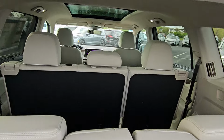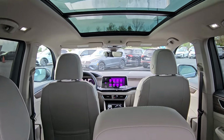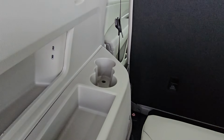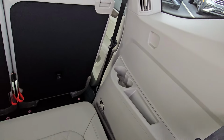Here's a look through from the back to the front. 7-seater setup, panoramic sunroof right there, instrument cluster right there in the middle. C-pillar vents off to the left and off to the right. You have 2 USB-Cs down here on the left side as well. Total of 8 USBs in this car. Cup holders right there, storage bin there, also off to the right.